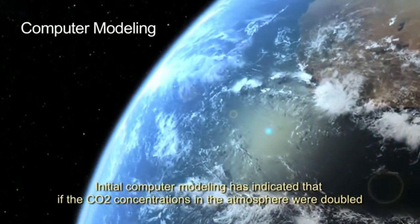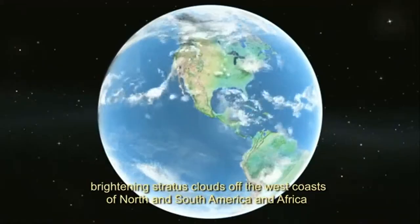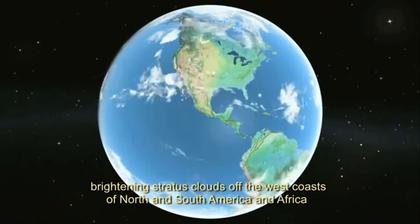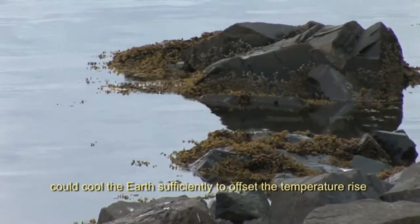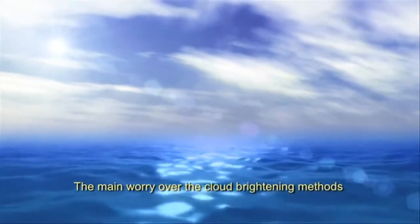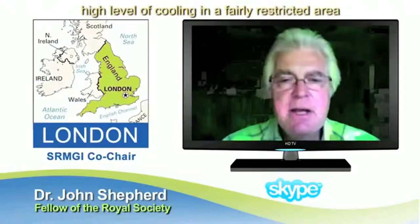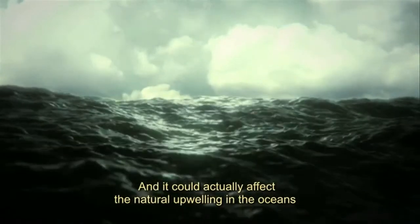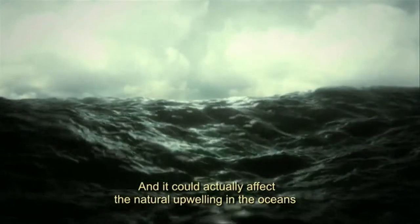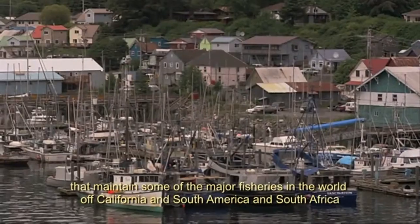Initial computer modeling has indicated that if the CO2 concentrations in the atmosphere were doubled, brightening stratus clouds off the west coasts of North and South America and Africa could cool the Earth sufficiently to offset the temperature rise. The main worry over the cloud brightening methods is that they would cause quite a high level of cooling in a fairly restricted area. And it could actually affect the natural upwelling in the oceans that maintains some of the major fisheries in the world of California and South America and South Africa.